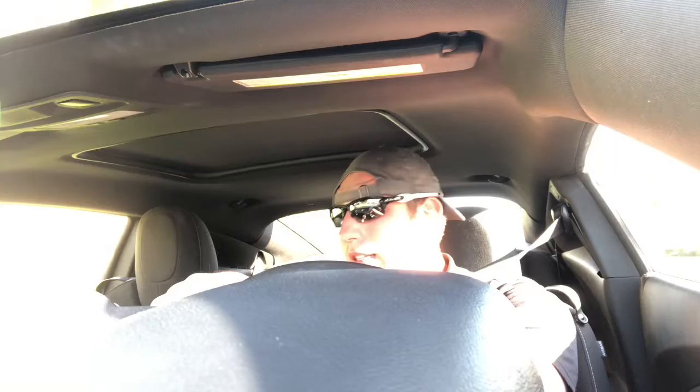I don't like the e-brake on the passenger side of the center console. I think that's kind of on the weird side. Outside of that, guys, everything seems pretty legit. I like the layout. It looks as nice on the inside as it does on the outside, which is always a plus, right? You always want your car to look just as good on the inside as the outside, I think, anyway.